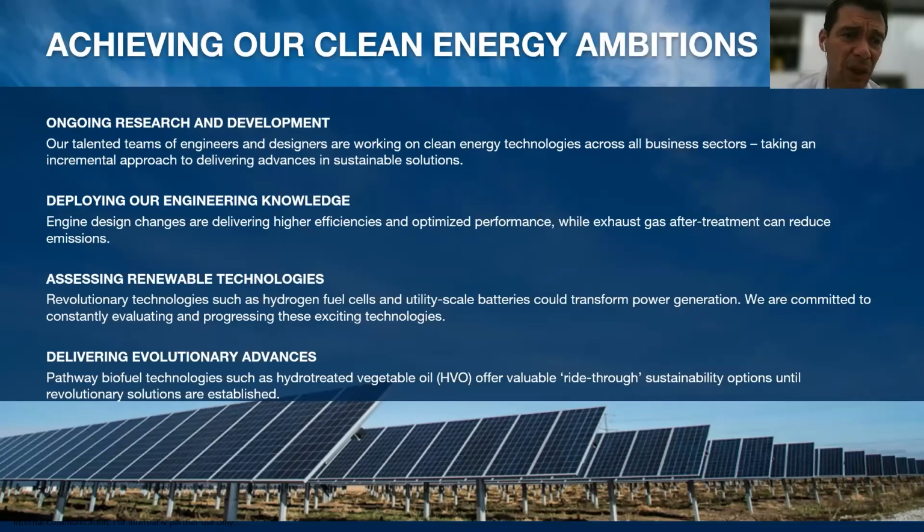So we have, again, an ongoing research and development program, working on clean technologies across all of our sectors, whether that be data centers or any of the other products that we do. And whilst there's no silver bullet, for want of a better term, in terms of being able to suddenly come up with the solution to all of these issues, we do take an approach that whatever we do, those incremental approaches to improving the products that we offer and reducing the impact all add up.